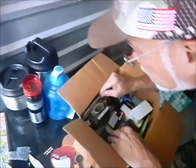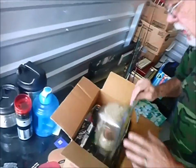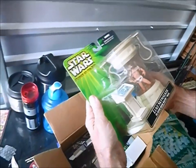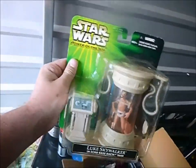Look, there's... Whoa. What is that? Oh, that's not it. Dude, these are Star Wars toys, man. Yeah, this is money. Yeah. Oh, wow, he's in his underwear. Luke Skywalker in his underwear. Look at that. Perfect condition.